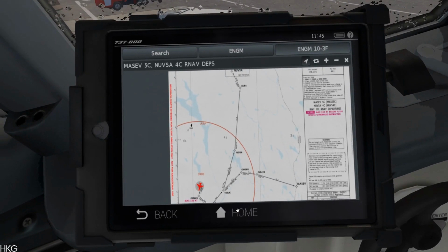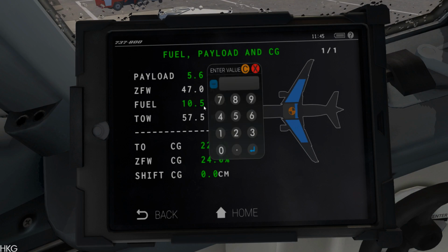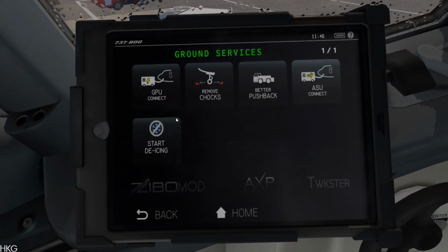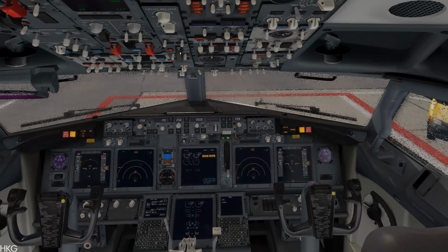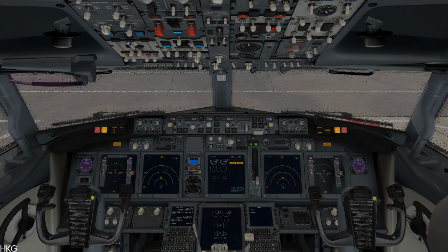So, with regards to our weights today, zero fuel, we're looking for 59.8, so is that, yep, spot on, what a guess. And like I said, 13, yeah, I had rounded up and add 100, it's going to be 13.3 total tons of fuel. Oh, right, yeah, never mind, it's a thing of a new Zibo update, where if an airport has gate power, then you don't have to connect or roll up the ground power units to be able to get the ground power.